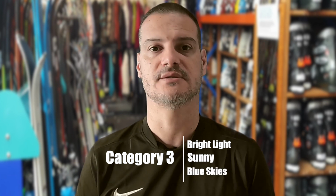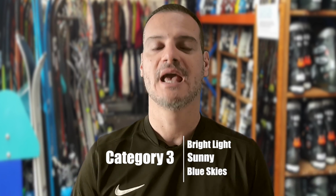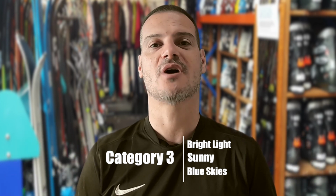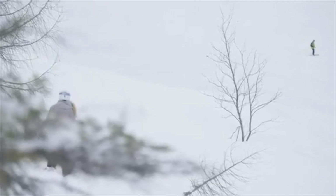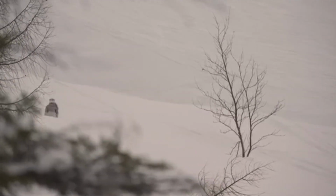Category 3 goggles are for really bright days, you know, those sunny days where the sun is shining and you're cruising down a mountain and the sun is really strong. So these are usually mirrored goggles and really dark goggles that allow low light in.